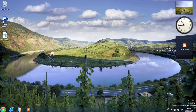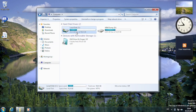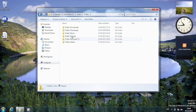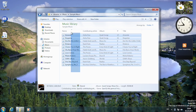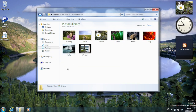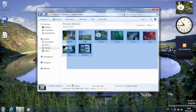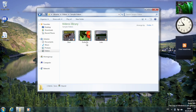And then to finish off the actual content for this mod, I will go into the public folder and go to public libraries. I also included all of the sample music from Vista. They would have, as you see in the Windows Media Player demo, sample pictures from Windows 7 build 10,000, just this being named differently, a bug with desktop.ini, and the sample videos from Vista.